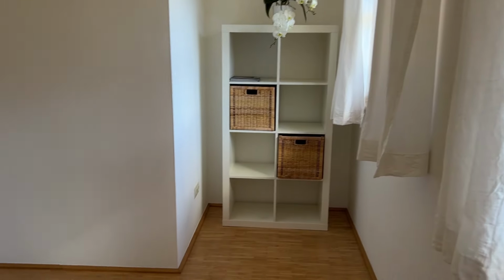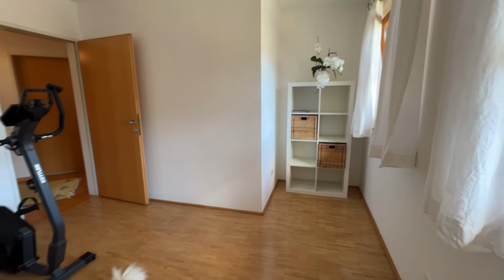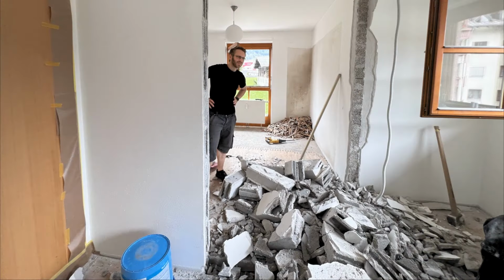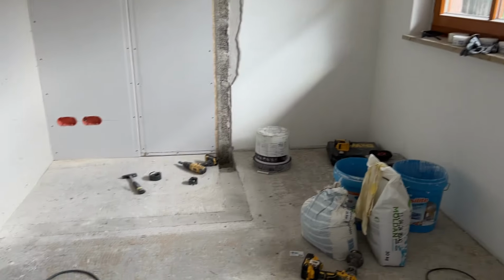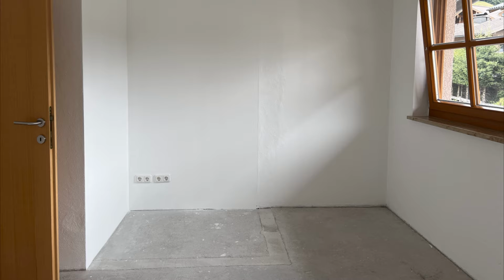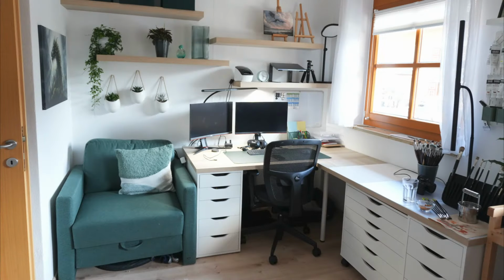Now I'm going to show you how our new flat looks and the updates we've made. First, we expanded my studio by moving the walls slightly. So here's a comparison of how the room looked before and after the renovation.